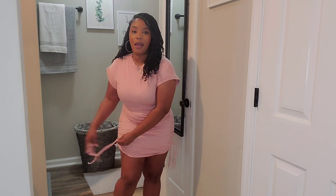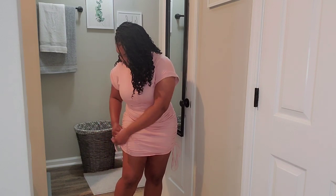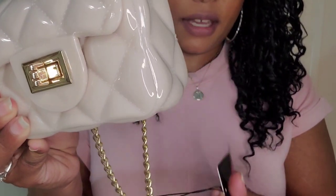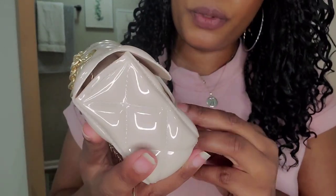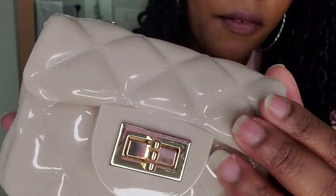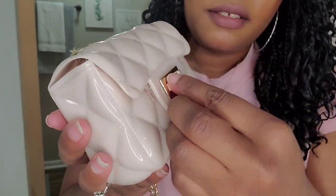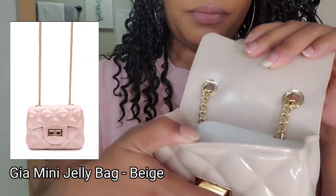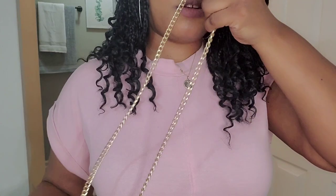Let me show y'all what type of handbag I probably would pair this with. One second. So this is a cute little handbag that I picked up from Fashionnova as well. Actually, this is in the color beige. And it is super, super cute. I love the feeling of it. Y'all excuse my nails, they're a little raggedy right now. Yes, this little lock right here at the front. So you can make it into a short strap, or you can wear it as a crossbody.